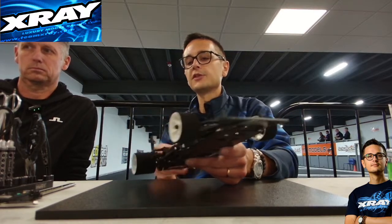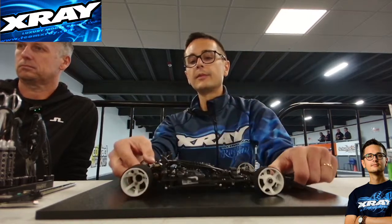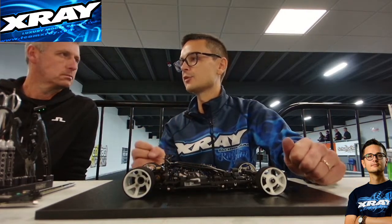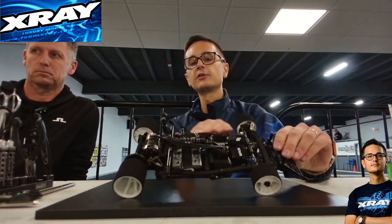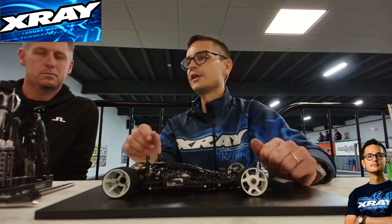So the side tubes now sit on top of the brace instead of underneath. As a matter of fact, we've lowered the brace here by more than 6 millimeters. The side braces had to come down as well, so they're now on the limit of as low as they can be without touching the side links. So the whole rear end is basically redesigned.